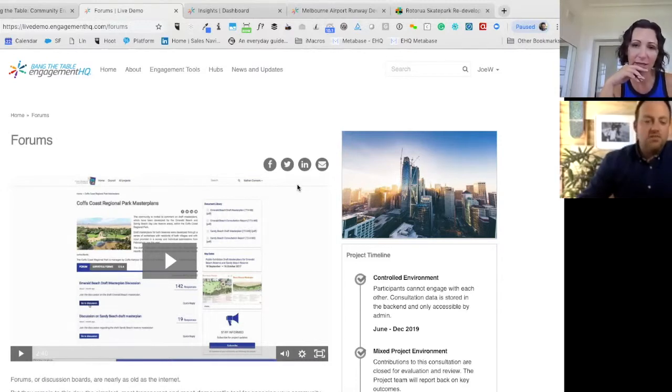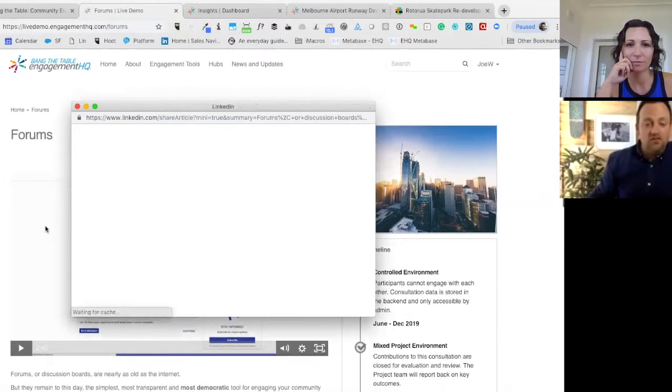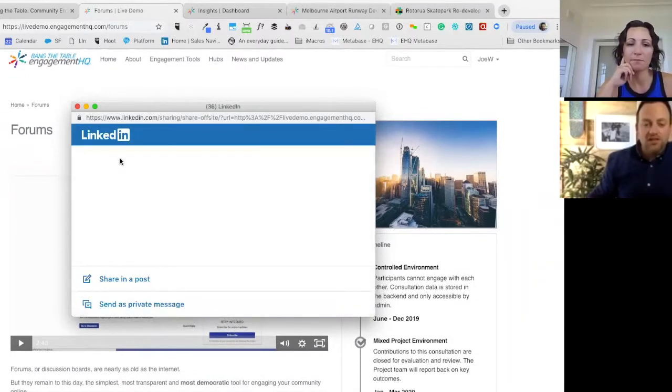That's correct. And I suppose the great thing about this is if we did go and do a social share through LinkedIn or any of the other channels, it actually pulls people right through to this central point. It also pre-populates the share with information about the project as well, which is a really nice way to do it.